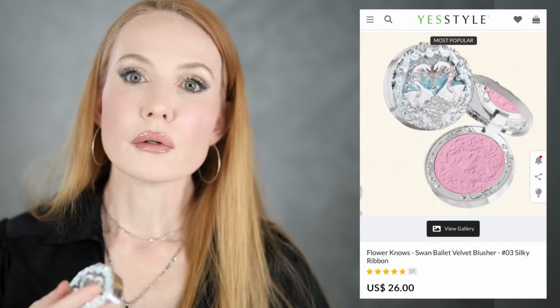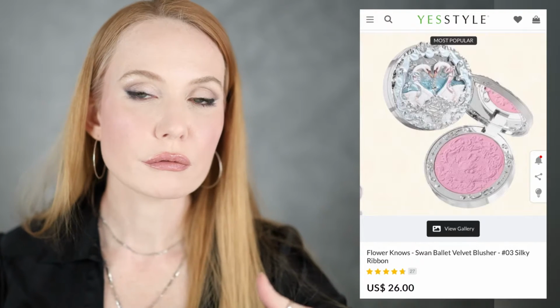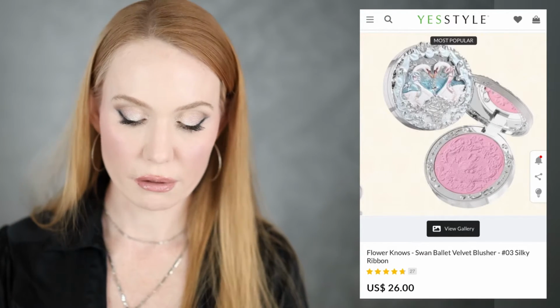They come all embossed. I've already used enough that you can't see the embossing anymore, but really beautiful packaging. This is going to last forever. I mean, there's just a ton of blush in there, and really nice, light, natural colors, but not so light that they don't actually show up on your skin. It's the one that goes on trips with me. It's my everyday, I don't have to think about it, that's always going to look good kind of pink. So highly recommend this.